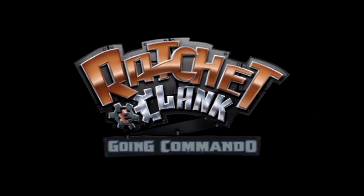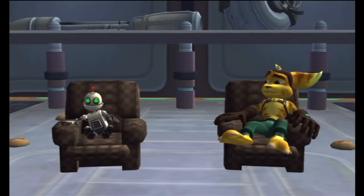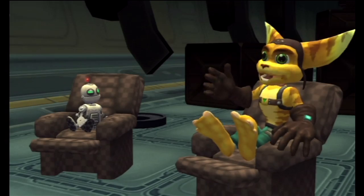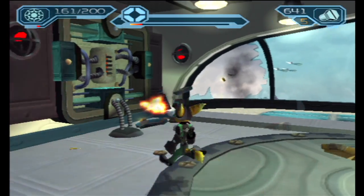There's lots of Ratchet & Clank games, so let's take a look at Ratchet & Clank Going Commando. This is the second game in the series. Ratchet and Clank are relaxing after saving the day in the last game when suddenly they're called into action by the head of Megacorp. You need to retrieve an experiment that's been stolen. You take control of Ratchet and Clank eventually goes and gets himself kidnapped.